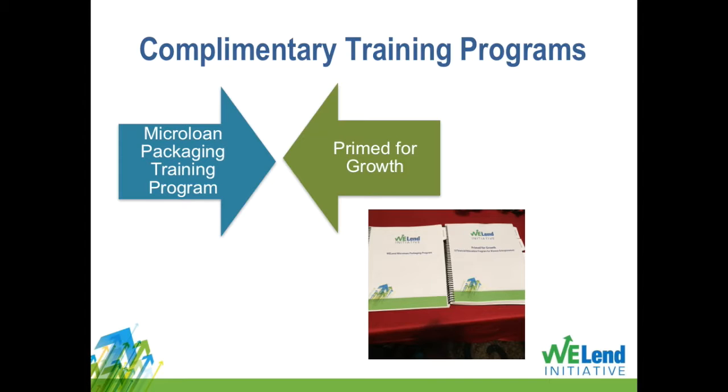All right, so there are two complementary training programs as a part of the We Lend initiative. You have the Microloan Training Program and Prime for Growth. The next slides will go into detail about both programs, but understand that both programs were created and designed to complement one another, with the Microloan Packaging Training Program being geared towards staff of WBCs and Prime for Growth being geared as classroom training for your women entrepreneurs.